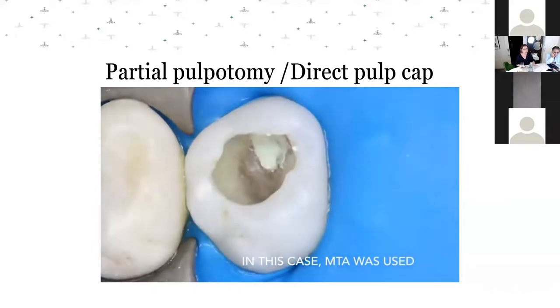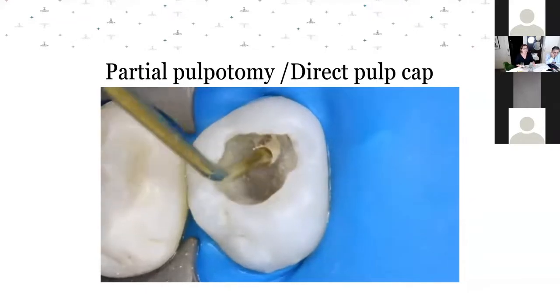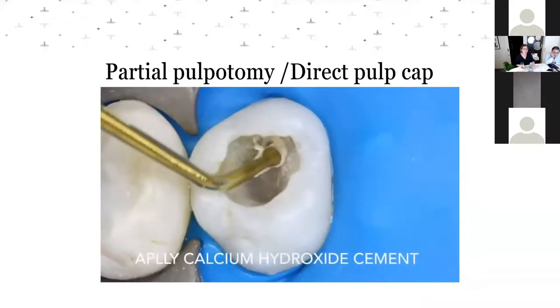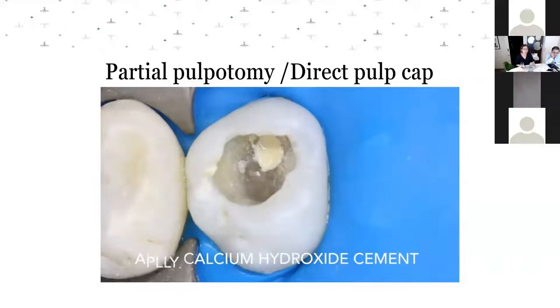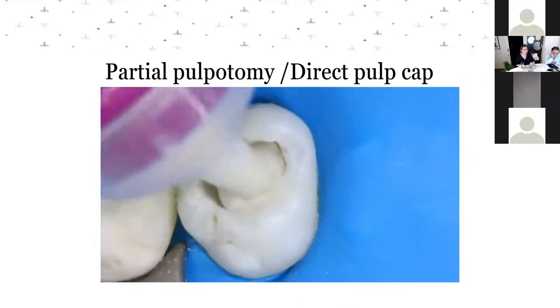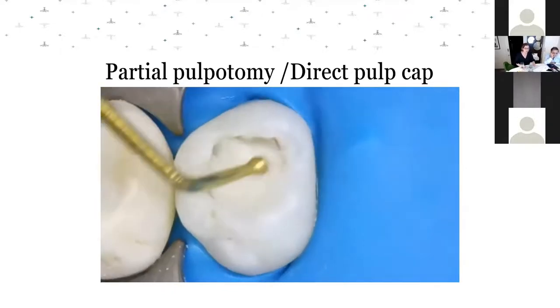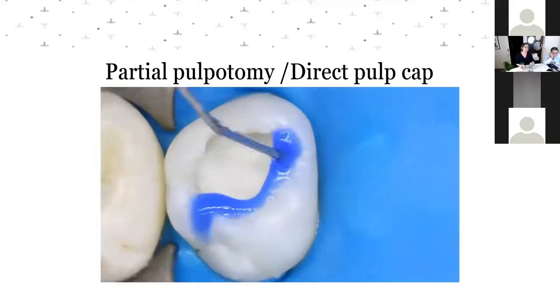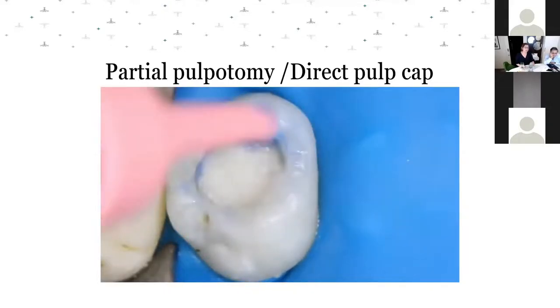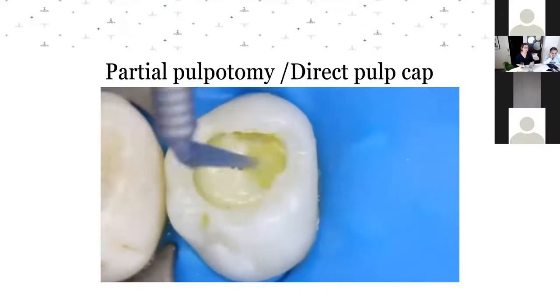Partly depends on what you have in practice, but largely in this case it would be MTA, which obviously he used, and he's just placing it over the exposure. He's actually following up now with some calcium hydroxide cement, but you could choose a different material that actually sets. I'm not sure that's completely set, but it looks it, and then a layer of glass ionomer cement, acid etching, then resin bonding and a dual cure composite.